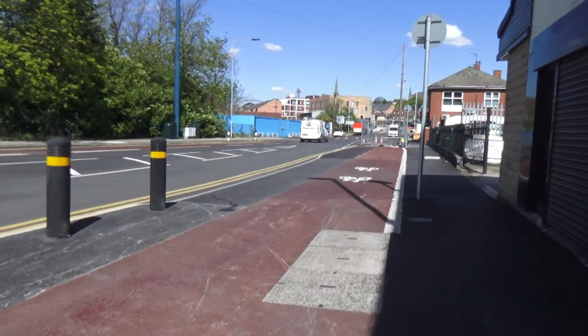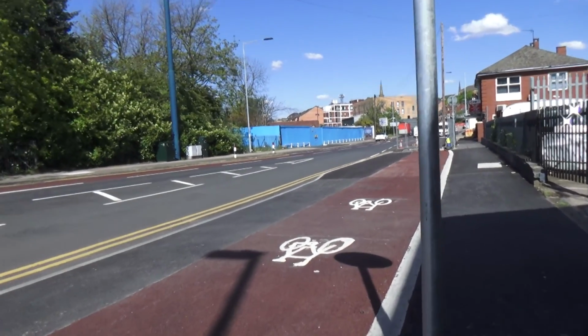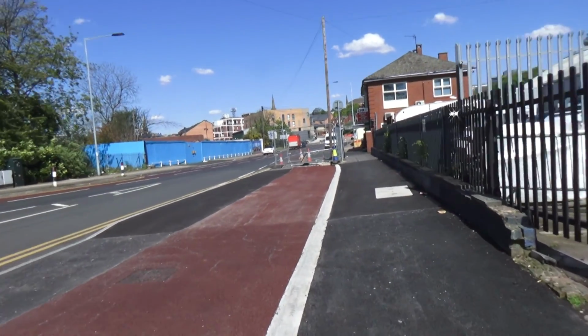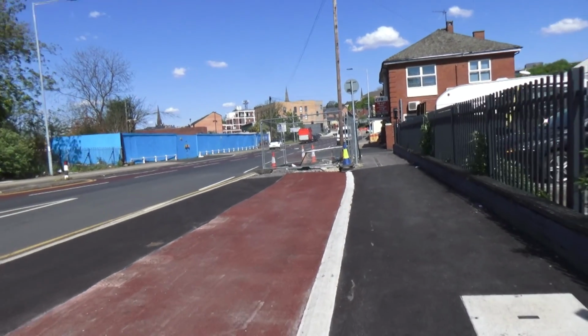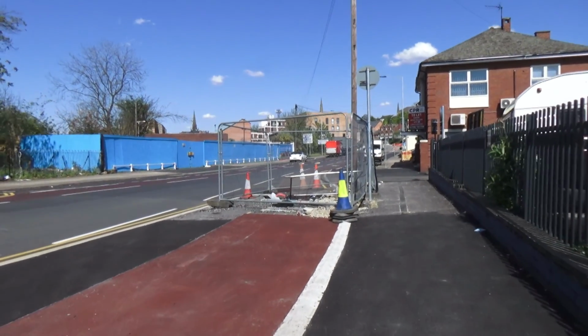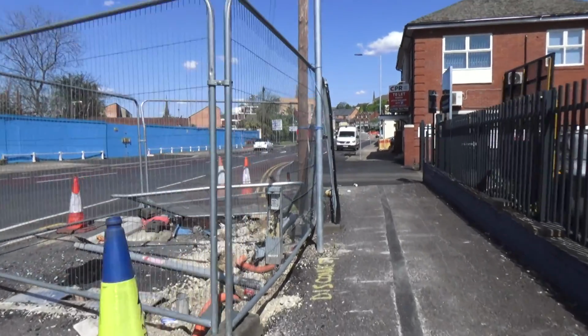The more you make it harder for cars, the more people don't want to come near town centres. But they have other plans for the town centres. Rotherham's like a mini Sheffield, and it's pushing the same agenda, trying to urbanise the town centre, but that's not what town centres are there for.